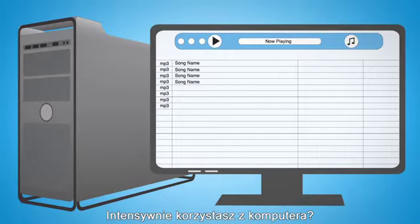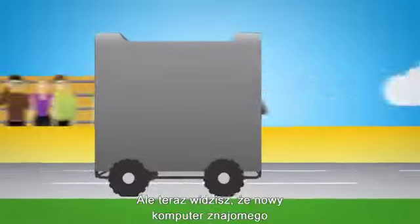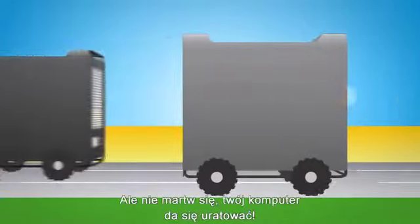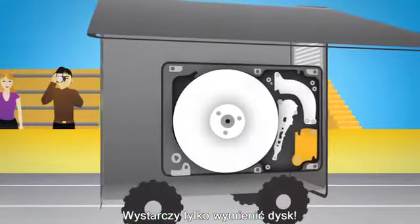You use your computer a lot, right? And it was the fastest desktop on the market 2 years ago. But now, you're noticing that your friend's new desktop is nearly twice as fast. But don't worry, your desktop can be saved. It's as simple as upgrading your drive.